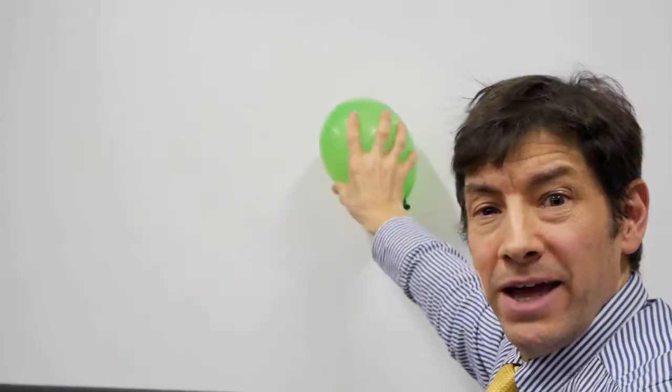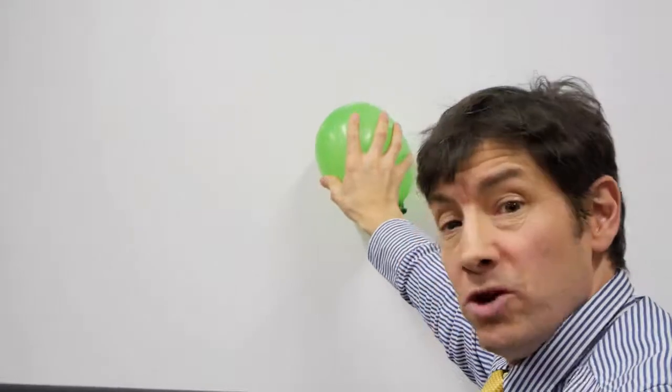So we now have everything we need to explain why the balloon sticks to the board. I rub it against my head and I rub electrons off the balloon and it becomes positive, and it attracts my hair because my hair has electrons in it, and those electrons can't easily flow onto the balloon because my hair is an insulator. But of course there are electrons in the board as well, or in the wall, because it's made of atoms. And if I take the positive balloon and put it against the wall, the positive balloon will attract to the negative electrons in the board, in the wall, and it will stick perfectly.